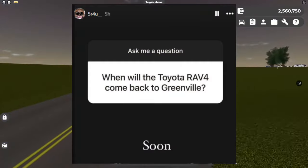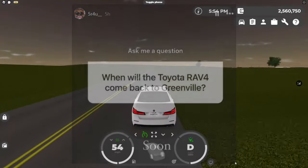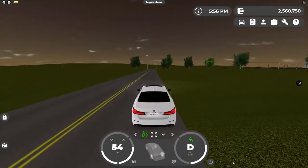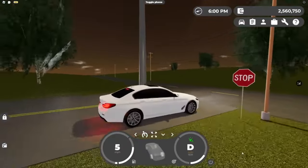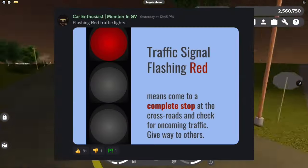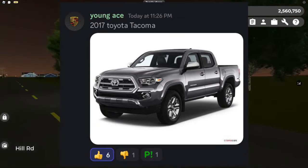Next thing, we have a RAV4, which is planned to be brought back to Greenville. There was never specificity on which generation it was, but it seems like it's probably going to be the most recent one. Next one, Ivy says she's also planning on adding a BMW X6. Honestly, quite incredible. Then we have a planned Holden Commodore, traffic signals apparently, and a 2017 Toyota Tacoma.